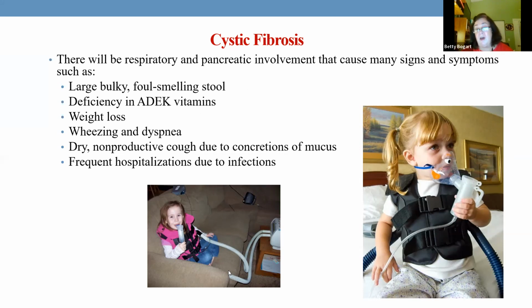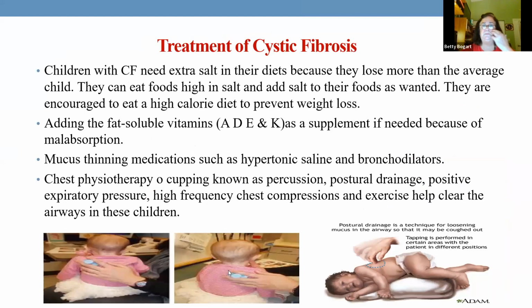These children will chronically be in the hospital with respiratory infections. How do we treat cystic fibrosis? Well, we're going to be giving pancreatic enzymes to help with absorbing the nutrition we need from the food, and most important, respiratory is always the most important, aggressive chest physical therapy. These two vests that you see on these children, they vibrate the kid really hard. And you could see this one girl's doing her aerosol at the same time. So we want to get that into the lungs to help the lungs open.